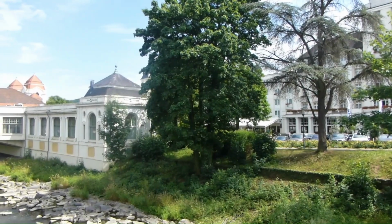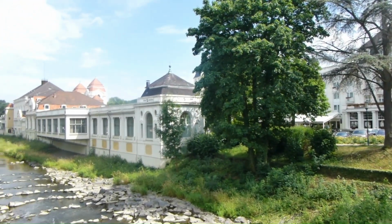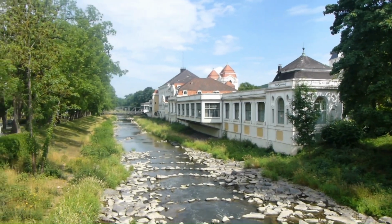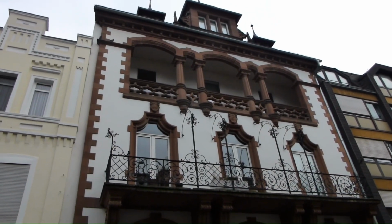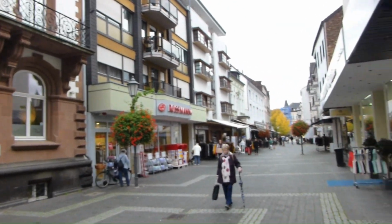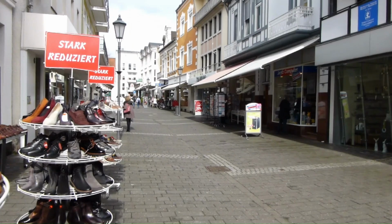Here we have footage of the old Kurgartenbrücke and the old spa building, and in the background the old casino bridge as it looked before the flood. And here you get an impression of the pedestrian area, which has been restored already, but only in parts. Other parts are still waiting for that.